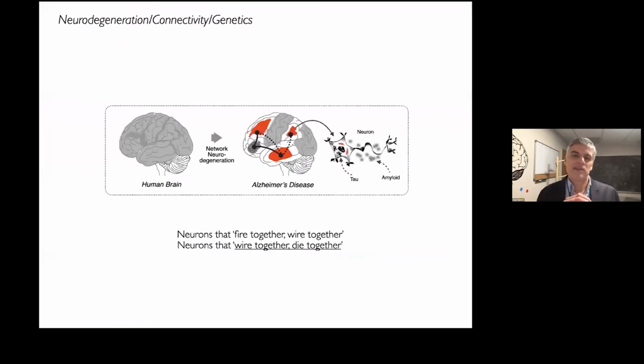There are two key developments that have produced a kind of revolution in recent Alzheimer's disease research. One relates to PET imaging, the development of new tracers. And the other relates to advances in brain connectomics, the study of cerebral networks in the context of neurodegeneration. PET imaging has allowed us to more precisely characterize the hallmarks of the disease, amyloid and tau accumulation in vivo, that's the key.